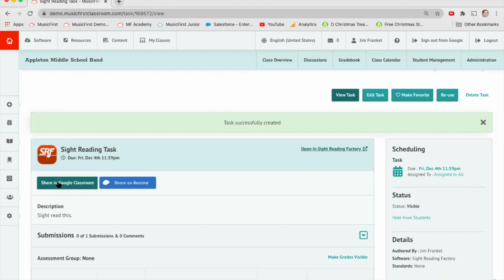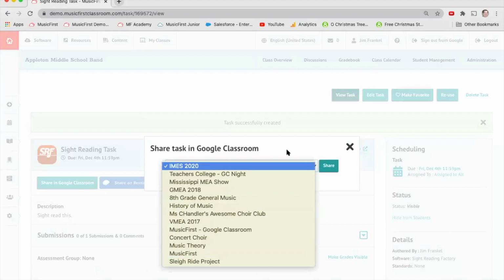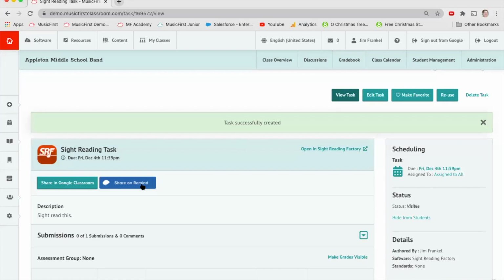Oh, but see here, sorry, lost my train of thought. If you wanted to, you can click share in Google Classroom and share it with whatever Google Classroom you want. Right? That's a really nice little feature. You can also share it on Remind.